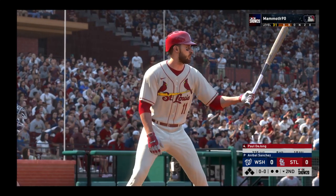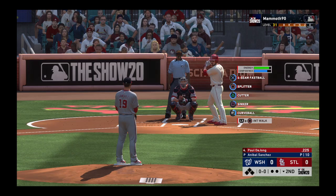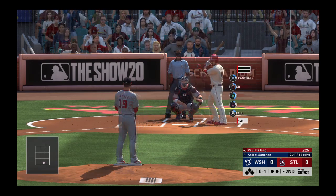Last half of the second set to go. And coming forward now is the shortstop, Paul DeYoung. Here comes the first pitch. Oh, missed that one by a mile. It's 0-1.